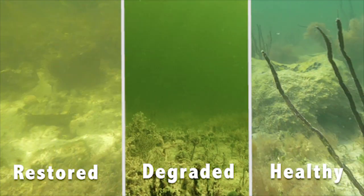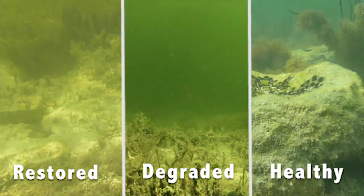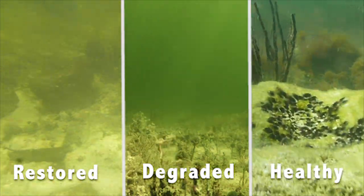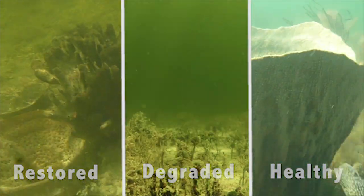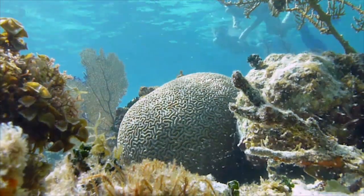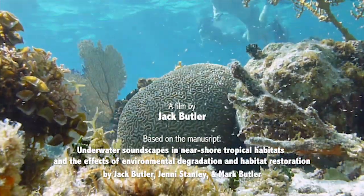Comparing the soundscapes of a restored area to the soundscapes of degraded and healthy hard-bottom, we found that our restoration efforts were effective in aiding in the recovery of the soundscape. And using this data, we can monitor changes in these habitats as well as any restoration efforts in the future. So the next time you're in the water, be sure to keep an ear open and listen to what the ocean has to say.